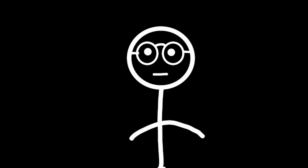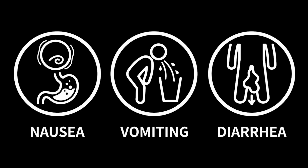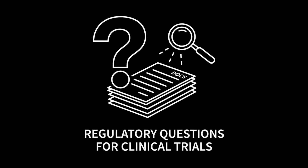Safety data revealed dose-related gastrointestinal adverse events, nausea, vomiting, and diarrhea, alongside observable resting heart rate increases. However, as you probably already know, a 48-week Phase 2 trial cannot definitively prove long-term cardiovascular safety, durability after cessation, or real-world adherence, to answer these remaining questions and satisfy regulators.